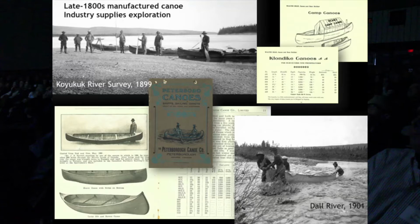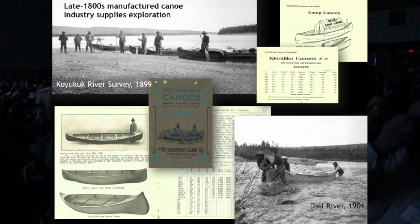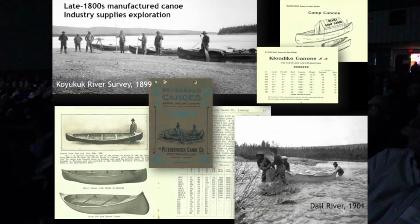Late 19th century, a lot of northern exploration is going on. People are flooding there, of course, for the Klondike. In the lower right, we see J.B. Tyrrell standing looking a little bit skeptical, looking at a Peterborough canoe that was made for his expedition. That was used in their advertising literature in 1809. The other photographs are from geological surveys in Alaska.